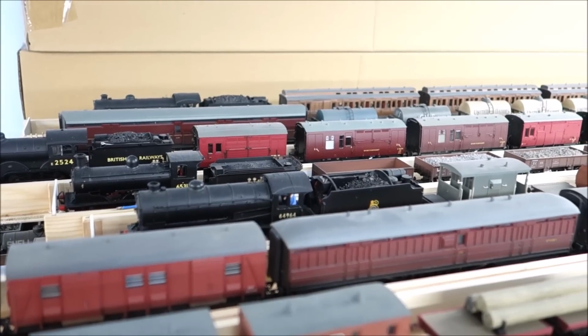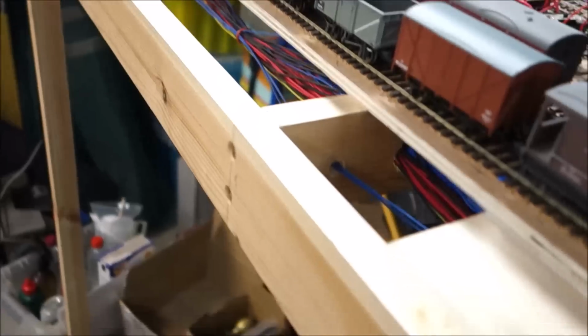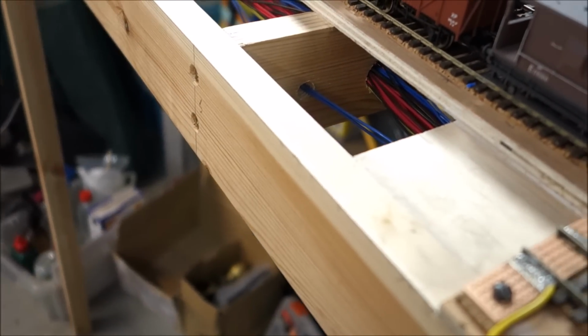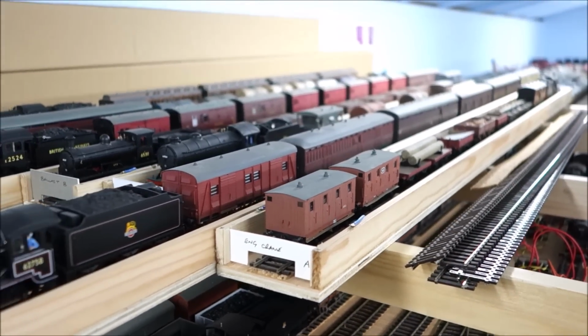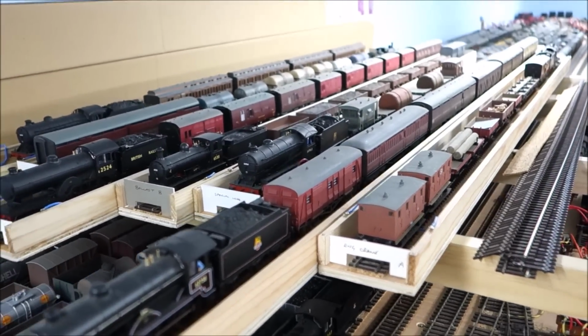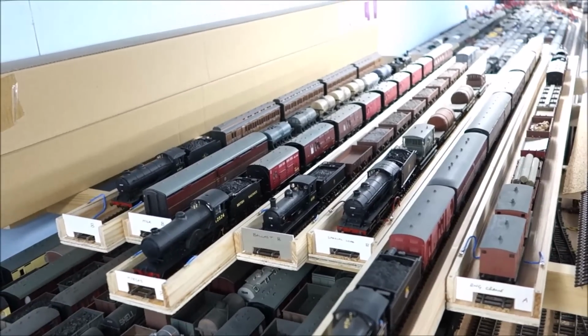Well, why do I love them? Well, many trains can be stored in a small space. Here is the cartridge bay at Yarslow, which doesn't take up very much space at all. It's 6 foot long and it's 3 inches wide. And here is a rack full of trains. Now there's 7 or 8 sitting here, and you can see that all those trains don't take up any space at all. They sit on the rack above the layout.